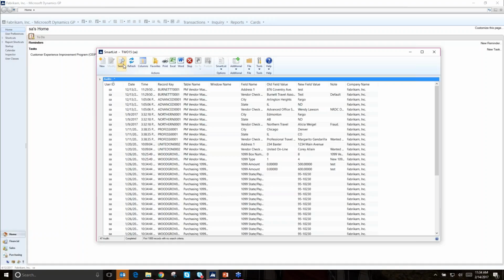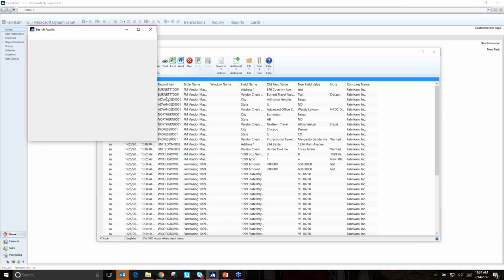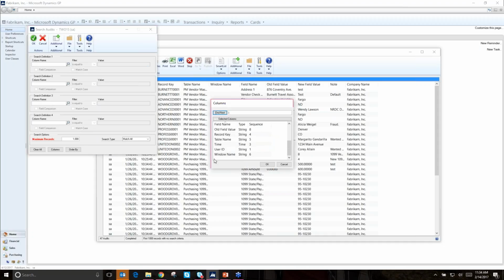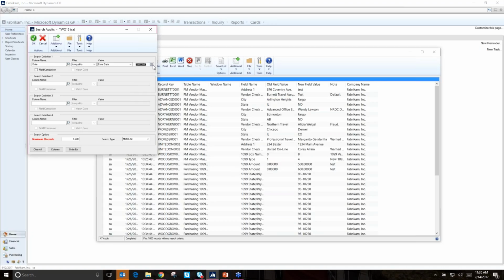Oh, names are too close. So you don't have to know how to use those other two products. You can just use the search criteria that's built into SmartList. So if I wanted to come out here and get just specific user changes, I could do where user ID is equal to SA user, Kim user, whoever I want. I can do date ranges. So let's take a look at all the changes that happened today.